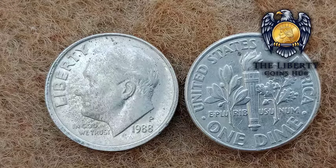So what should you do with this knowledge? First, and most importantly, start examining your change. Don't just mindlessly spend your coins. Actually look at them. Check for unusual colors, weights, sizes, or design characteristics. Keep a magnifying glass handy and use it regularly. And if you see something that seems off or unusual, don't dismiss it. Investigate further.